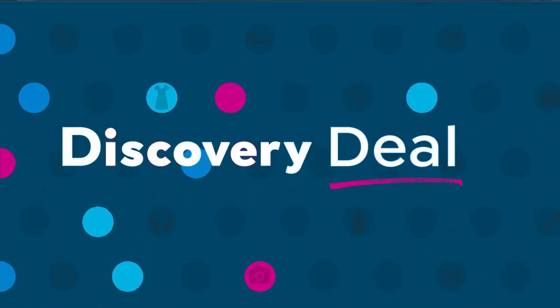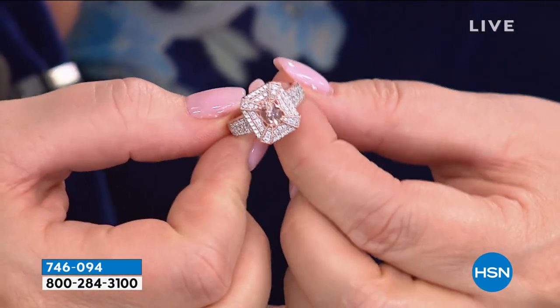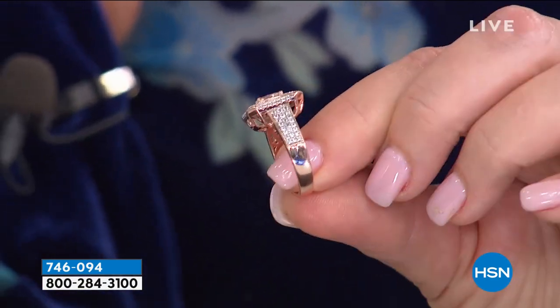All right, well, it's our gem discovery show, and we have a beautiful discovery for you. This ring is so stunning. So I happen to own this ring. Everything about this ring, I think, is just perfect. I just love the way it came out. So it looks like something that you paid a fortune for.